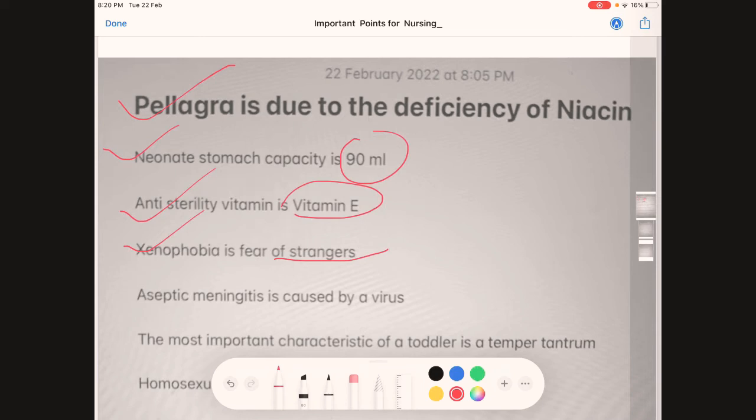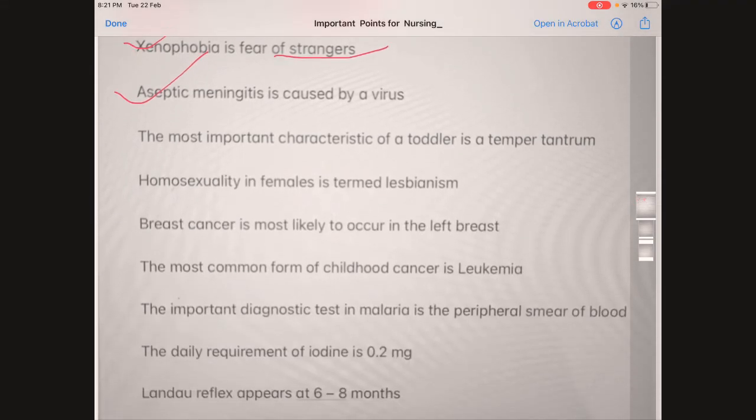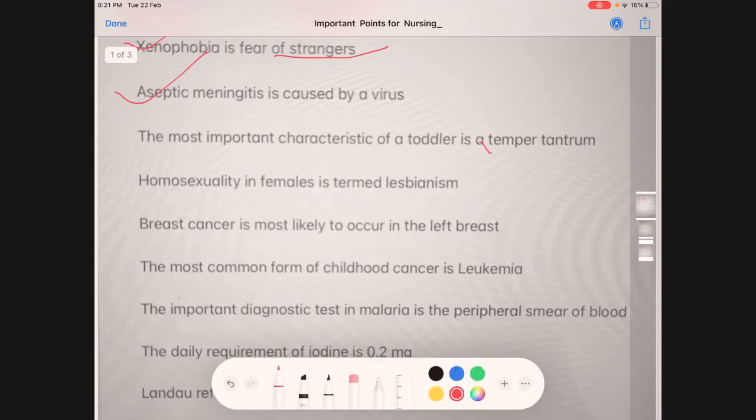Next point is aseptic meningitis is caused by a virus, whereas septic meningitis is caused by a bacteria. Next point is the most important characteristic of a toddler is a temper tantrum. Next point is homosexuality in females is termed as lesbianism.